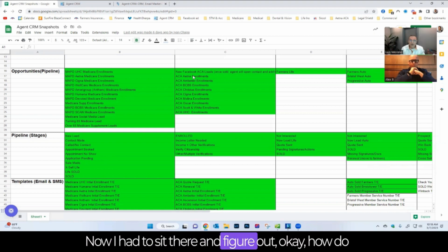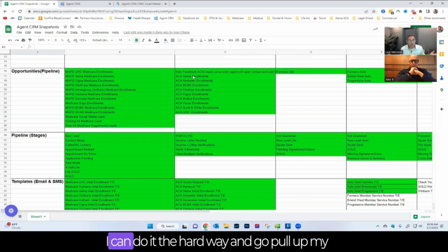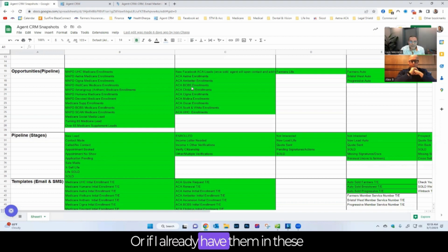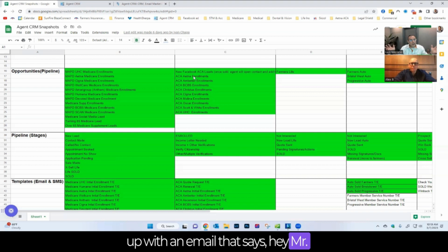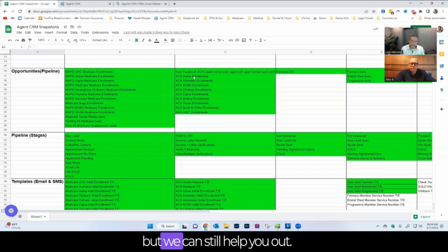Now I had to sit there and figure out, okay, how do I take all my people that are there and move them over? I can do it the hard way and go pull up my commission statements and look at every single one of them. Or if I already have them in these pipelines, I already know who they are. So all I've got to do is tell it, hey, go get me all my Aetna people, and let's come up with an email that says, hey, Mr. Client, Aetna has decided to leave the market, but we can still help you out. Here's what we need to do. And you manage your book that way.